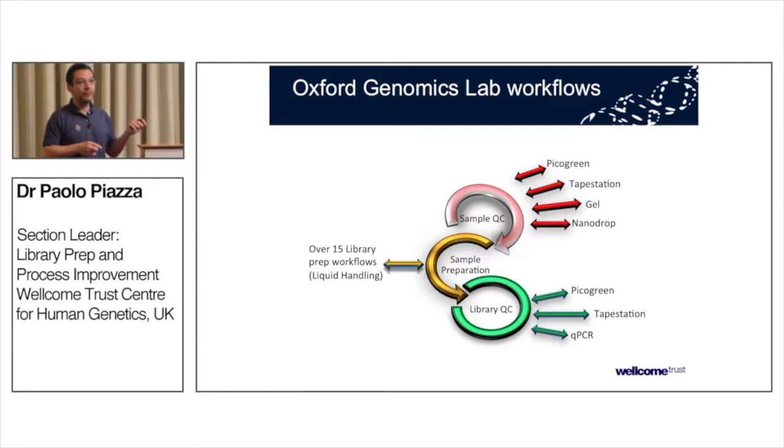So no matter what, we pretty much QC every single sample that comes in, unless it's a single cell. So it's kind of tough. And we use different methodologies to do the QC: PicoGreen, TapeStation, gel, and NanoDrop. We've heard of some of these, if not all, already. And PicoGreen has already been shown as amenable for implementation and use of Echo to feed. So that's your first candidate.